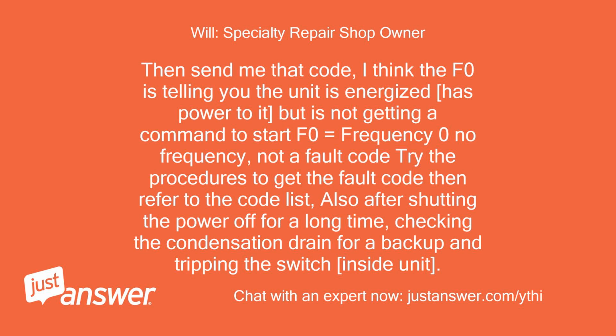I think the F0 is telling you the unit is energized, has power to it, but is not getting a command to start. F0 equals frequency 0, no frequency, not a fault code. Try the procedures to get the fault code, then refer to the code list. Also, after shutting the power off for a long time, check the condensation drain for a backup tripping the switch inside the unit.